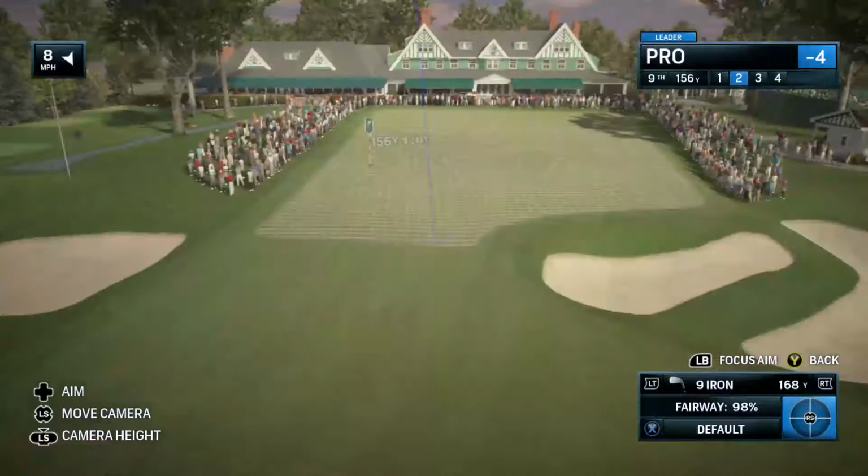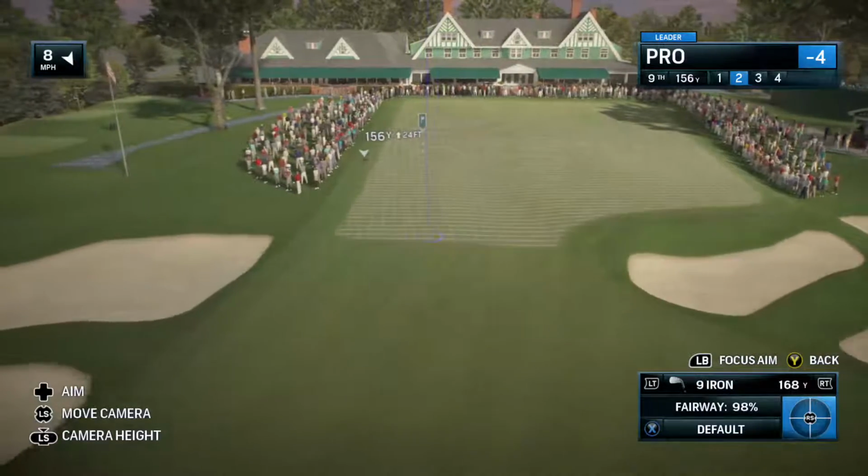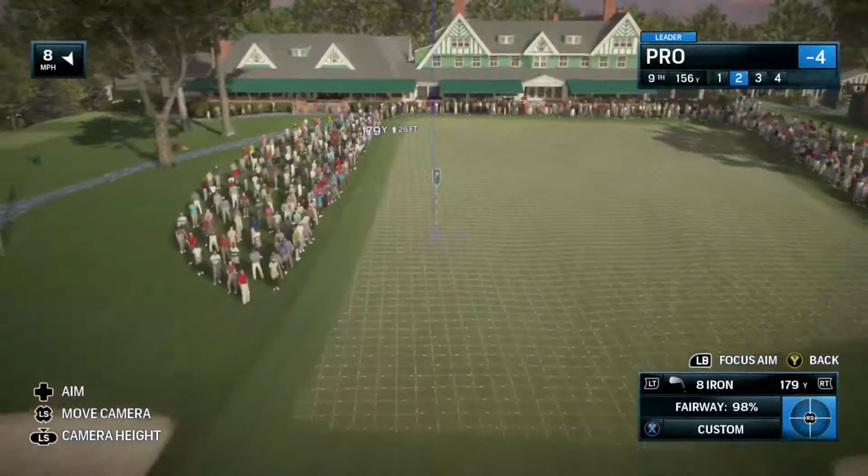Frank, really good chance from this position to make a birdie. Yeah, really the only thing he's looking at right now is the flag. This is a green light special.